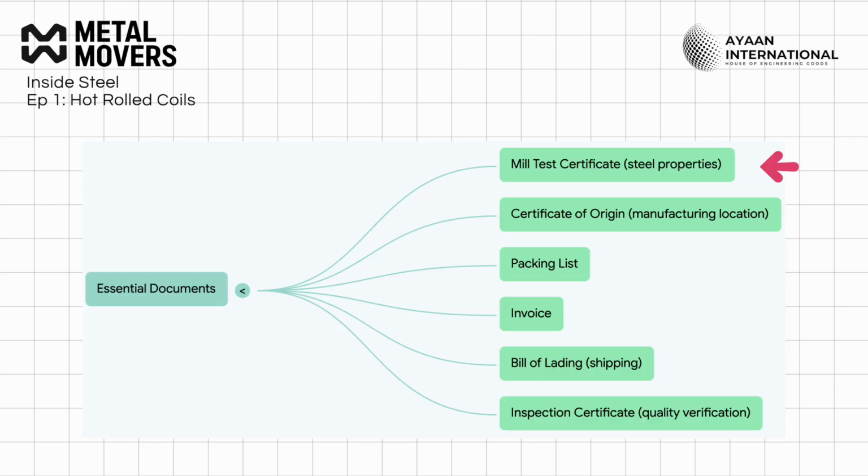Right. So the mill test certificate gives you all the details about the steel's properties, like its chemical composition and strength. The certificate of origin proves where it was made, which is important for tariffs and trade agreements. Then you have the packing list, the invoice, the bill of lading, maybe even an inspection certificate. It's all about making sure the deal is legitimate and that you're getting what you paid for. Wow, it sounds like a lot of paperwork, but I guess it's necessary when you're dealing with such a valuable commodity.